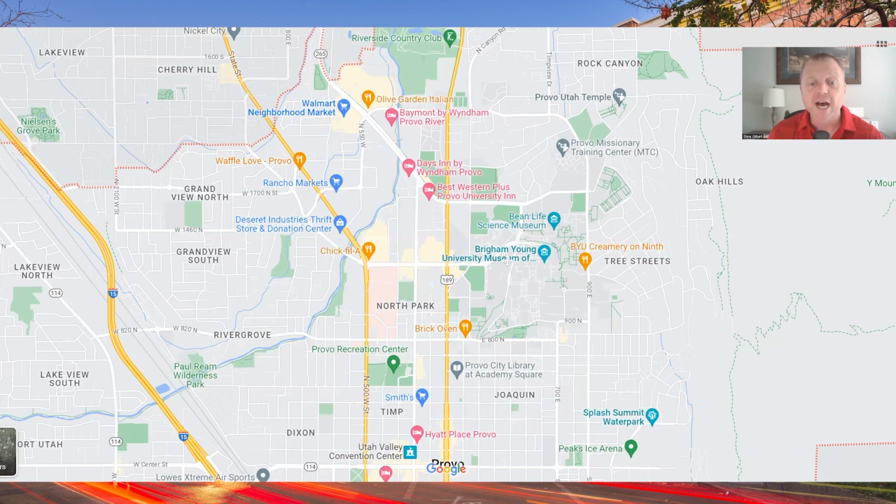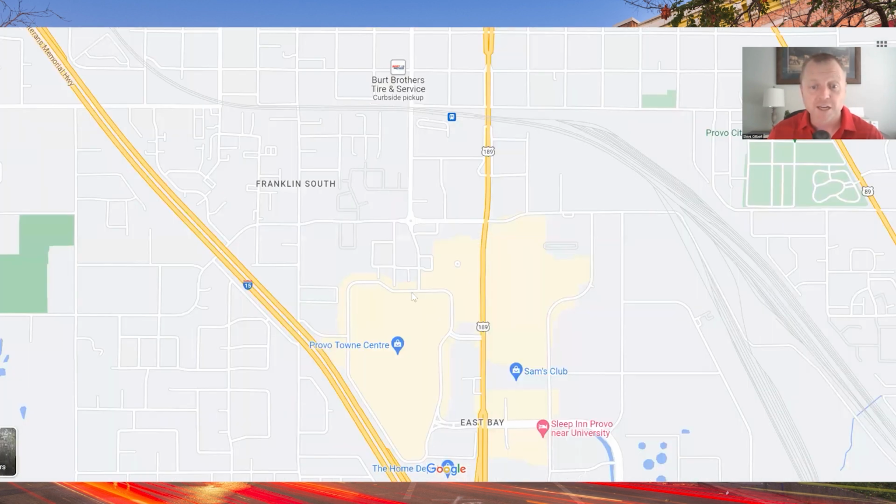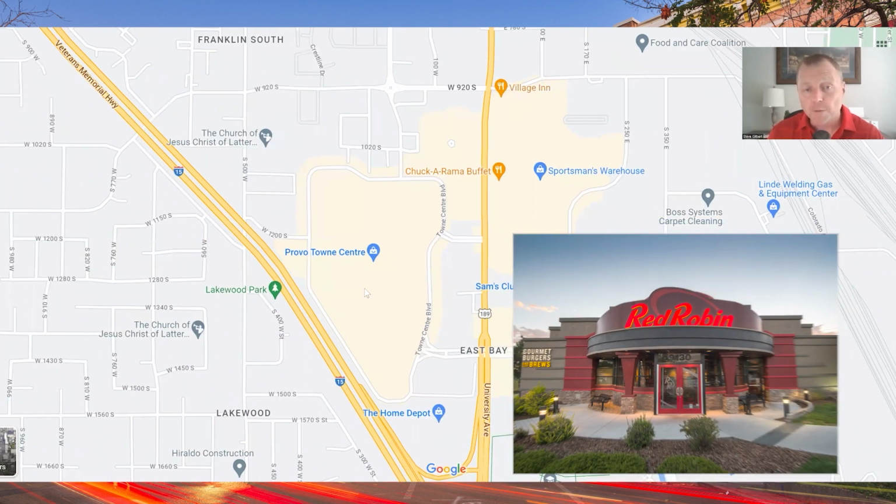Continue further south. Let's just make our way to the Provo Town Center shopping area. So as I zoom in here, you'll see that this is where our Sam's Club is located. We have a Home Depot, the Sportsman's Warehouse. Got places to eat like your Village Inn, your Chuckarama restaurant. Take a little bit closer look. Your Red Robin Gourmet Burgers.